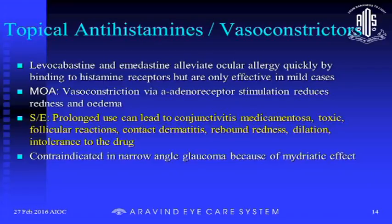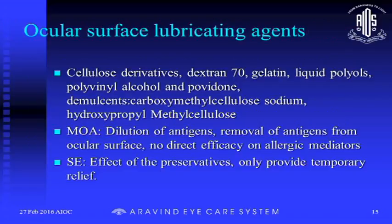But actually, in practice, the effects of these agents are very transient. Not only transient, they are followed by rebound effects. And many of them can cause allergic and toxic reactions on the ocular surface, like medicamentosa conjunctivitis, follicular reaction, and contact dermatitis. So actually these agents can aggravate the disease, and it's better to avoid them. The same holds good even for lubricating agents. The main role of lubricating agents is only to dilute the allergens or the chemicals released afterwards. But what is the point in giving them once the inflammatory disease sets in?